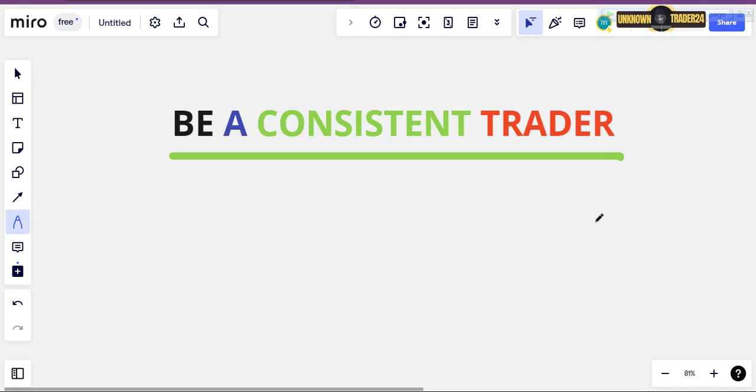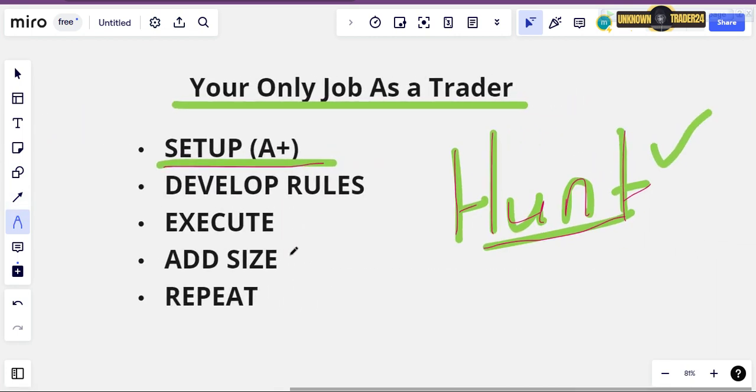I want us to look at something very important: the only job you have as a trader. Yes, the only job you have as a trader. That's what I'm going to be talking about, and that's the only thing that will help you speed up your career in trading and become a consistent trader. So without any further ado, let's jump into it.